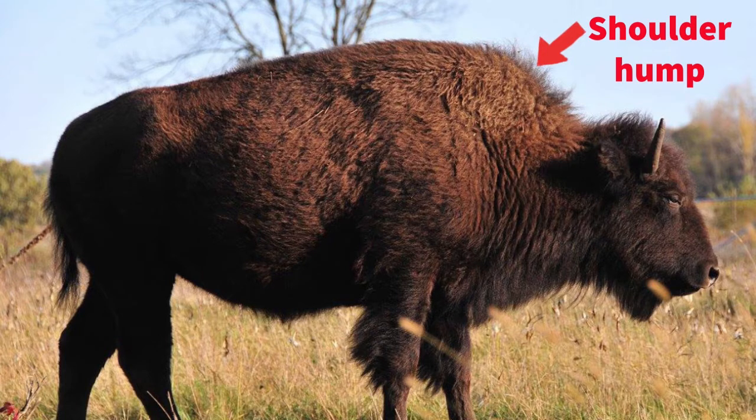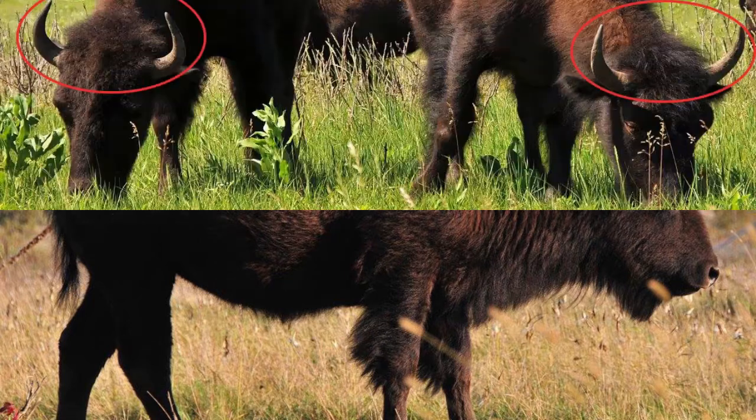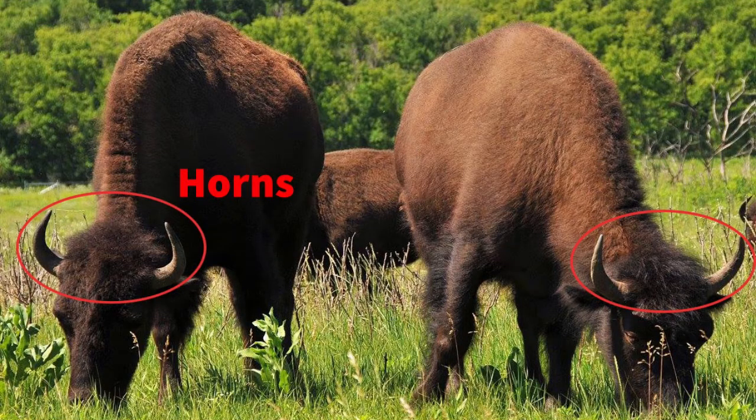One of the most noticeable characteristics of the American bison is their large shoulder humps. The shoulder hump is a massive muscle that allows the bison to use their heads as snow plows in the winter. Another characteristic would be that both males and females have short, curved black horns that they use to help defend themselves.